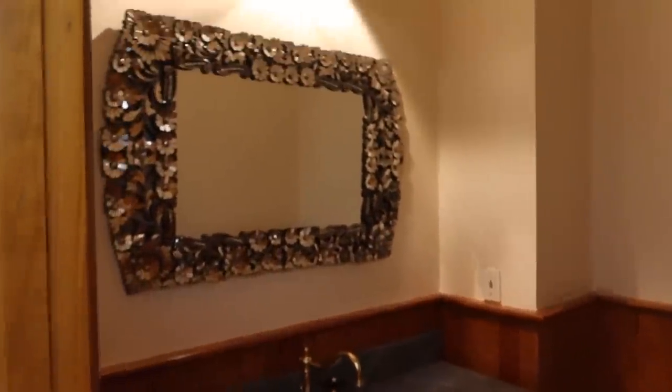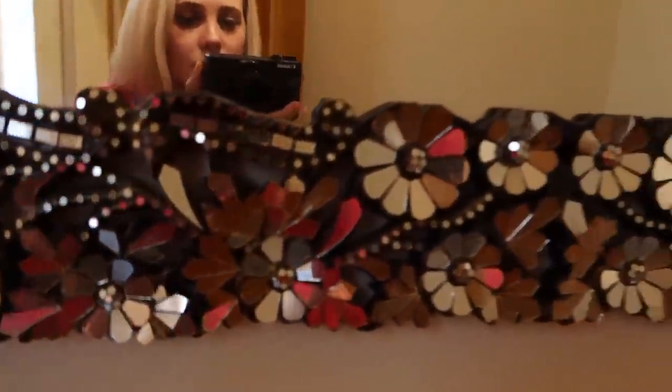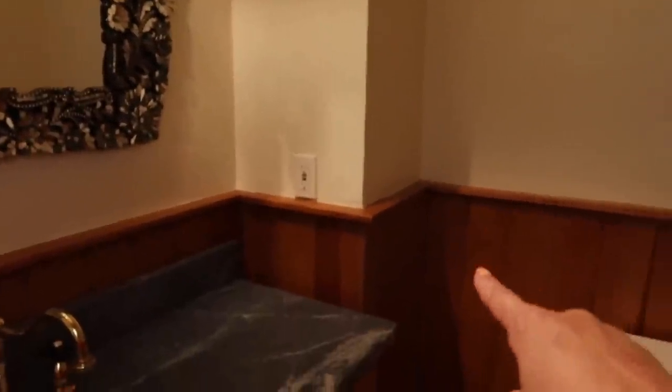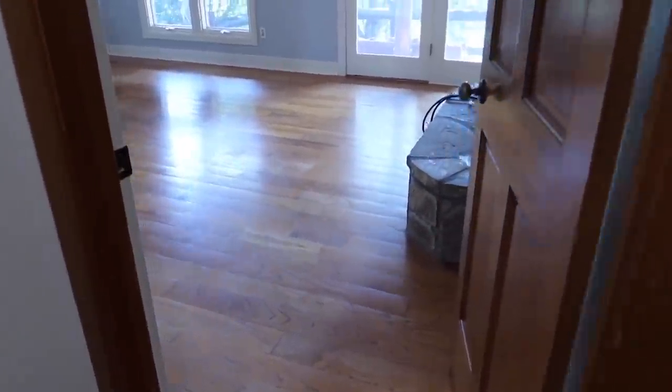So this is a powder bathroom and I love the lighting and the mirror is really pretty. When you look at it up close, the detailing is really pretty. We are gonna need to put a lamp. I'm pretty sure they had a lamp in here because these lights are not enough light. We would want more light. There is one up here, but it doesn't turn on, so I'll have Nick figure that out later.